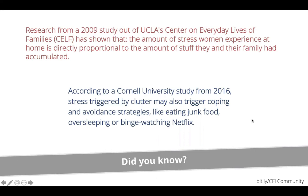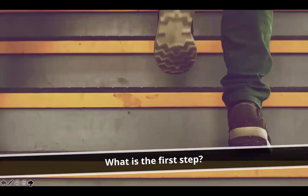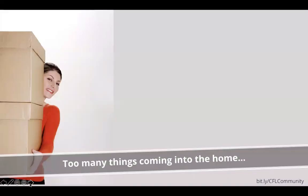And then another study from 2016 discovered that stress triggered by clutter may also trigger coping and avoidance strategies like eating junk food, oversleeping, or binging on Netflix. And that is definitely not something that we want. All right, so what is the first step to decluttering success?